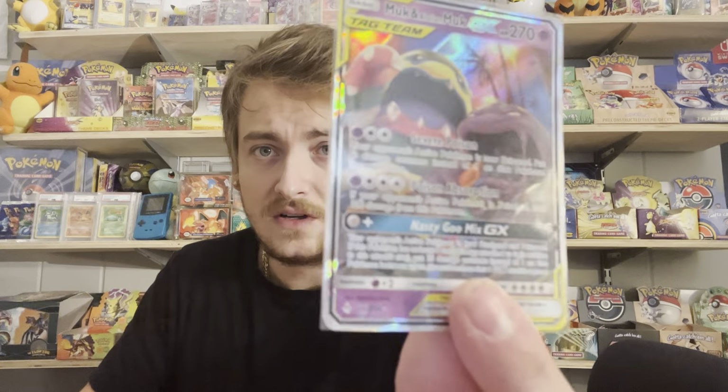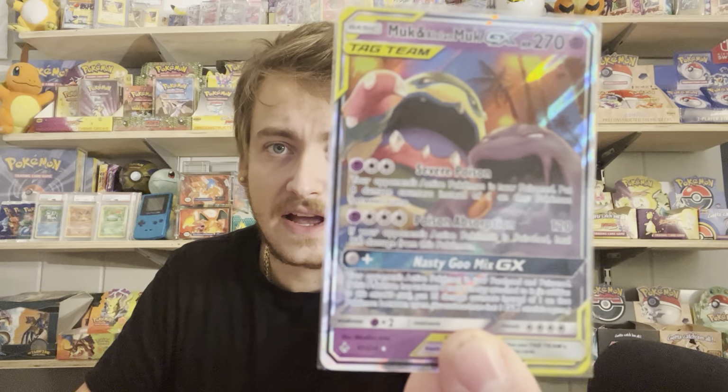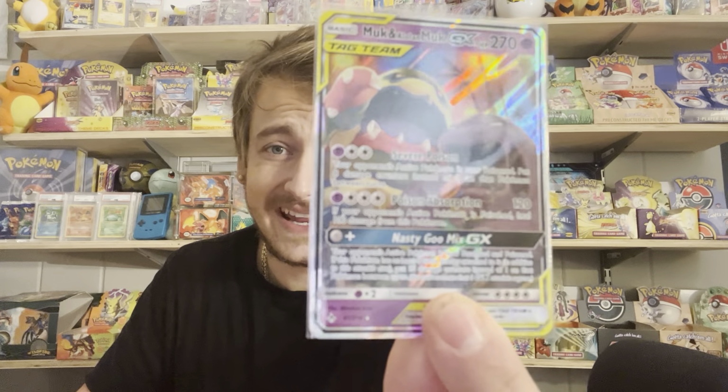Anyways, we got a Muk and Alolan Muk GX. That's cool. I got nothing against Muk. I don't like the Alolan one, but we've got the original Muk in there, so it's all good. And it's a holo, and it's a GX card. Freebies for days. All right, so already we've got 2 free holos. Done. I'm happy. That's the little bit of extra that I was hoping I would get. But we have another holo, guys.